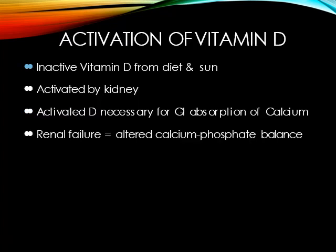Vitamin D is a hormone that can be obtained in the diet or synthesized by the action of ultraviolet radiation on cholesterol in the skin. These forms of vitamin D are inactive and require two more steps to become metabolically active. The first step in activation occurs in the liver. The second step occurs in the kidneys. Active vitamin D is essential for the absorption of calcium from the gastrointestinal tract.